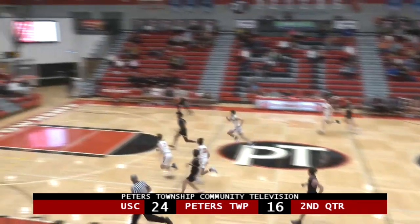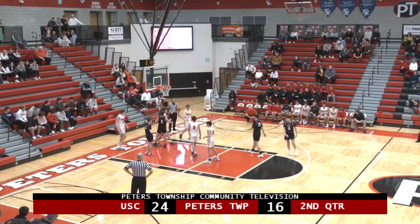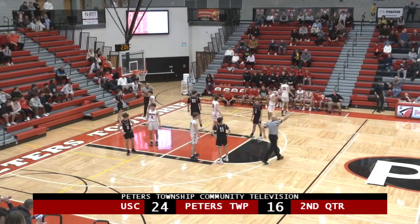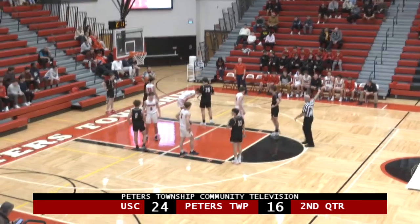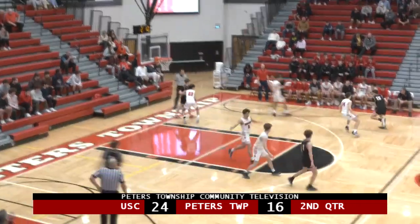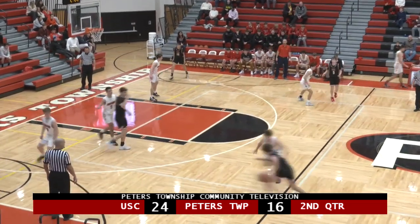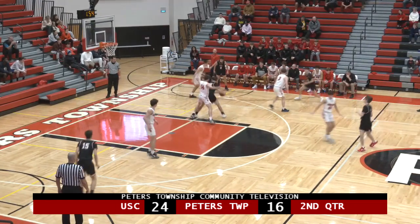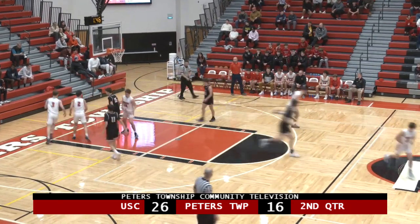And the Indians turn the ball over. Good hustle by the Indians at least to take away the layup. All ball. 2 Indians end up in the second row. Aspinwall for Ziegler. Nice follow by number 35.